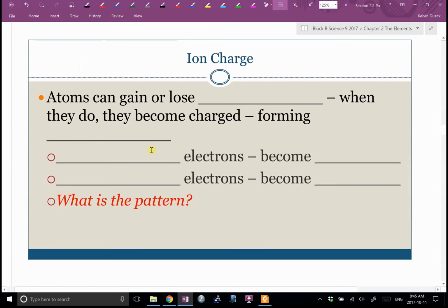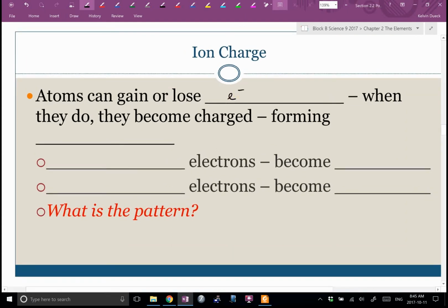We want to talk about ion charge. I'm going to start to explain to you the number in the top right that often has a plus sign or a minus sign next to it, and what that means. So atoms can gain or lose electrons. I'm not going to write the word electrons. I'm going to use my handy-dandy abbreviation. And when they do that, they become charged. Normally, atoms are neutral because they have the same number of protons and electrons. So let's look at germanium. If you have 32 pluses, protons, and if you have 32 minuses, electrons, what's positive 32 plus negative 32? 0, neutral.